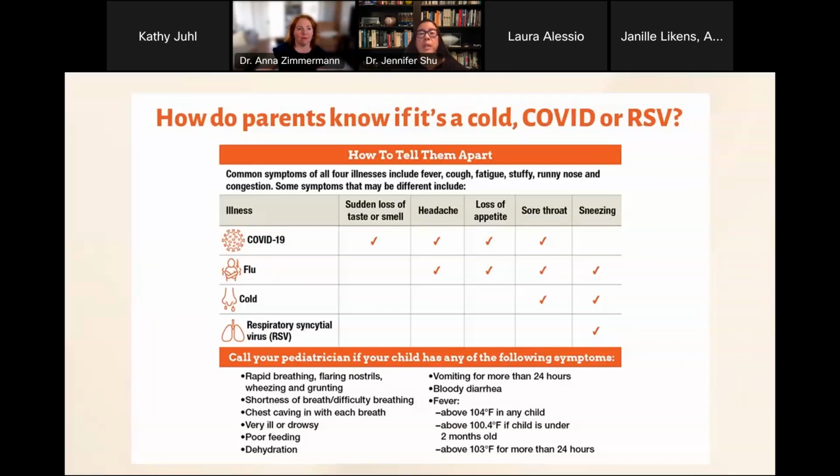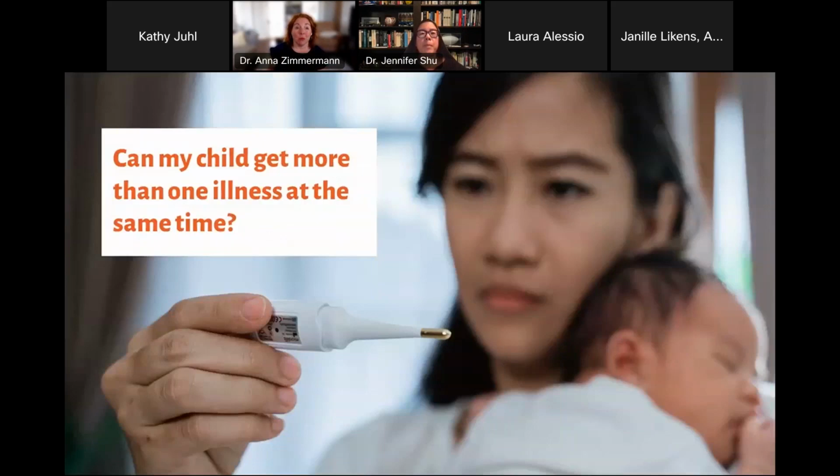Would it be possible to have more than one of these, or RSV plus any other infection at the same time? So unfortunately, yes, you can get more than one illness at a time. The more you're out there and the more you're exposed to, you can be exposed to cold and flu in the same week and come down with both of them. Again, it's supportive care. Kids that have multiple things on top of each other can be more sick than children who are just fighting off one illness. It's also possible to get a secondary infection.